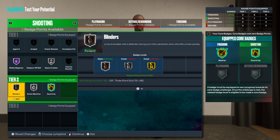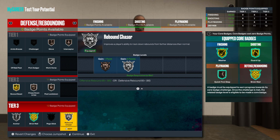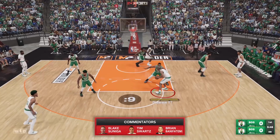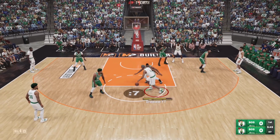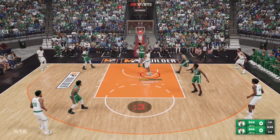But the badge spread was very good. I had a very balanced badge spread, and I had a lot of badges for finishing and defending, so I could just kind of go crazy with that. You know, that bully, that brick wall, that anchor. Like, I definitely did what I had to do. Now, with the actual build, it was just so perfect, in my opinion.